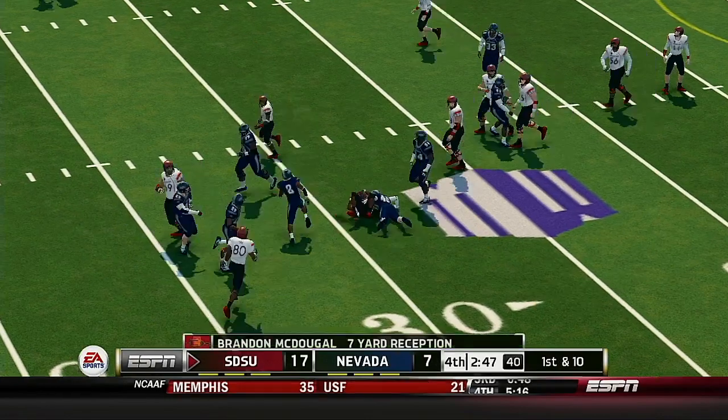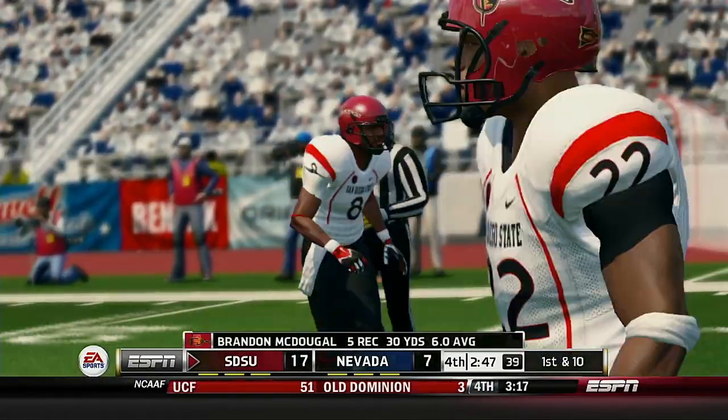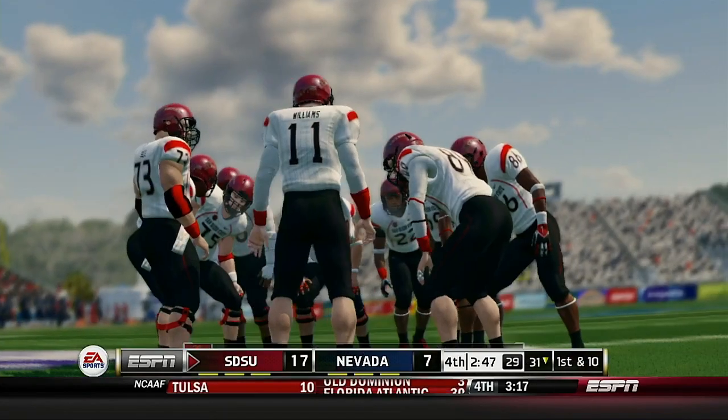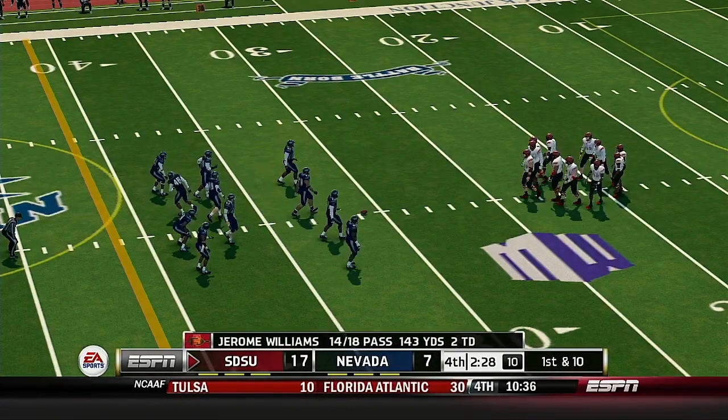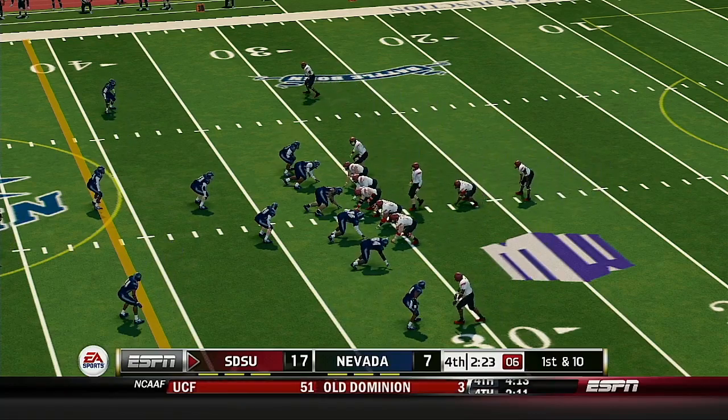Pulls it in, and he's in the open field. Tackle at the 31-yard line. Brown with the tackle at the 31-yard line. That makes it first and 10. From their own 31-yard line. It's first down. A little more than 2 minutes to go in the fourth quarter.